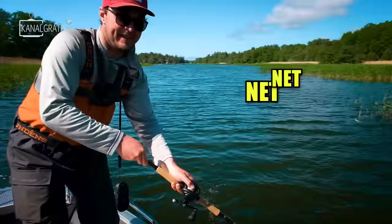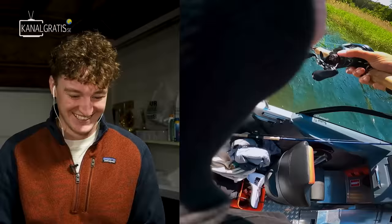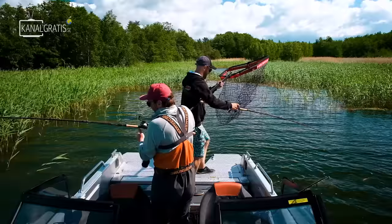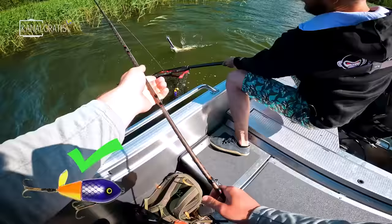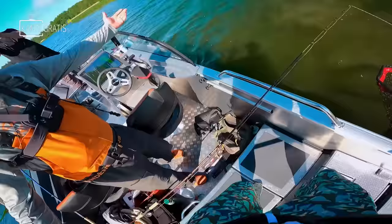Net. Mine is on the propeller, it's more important than yours. And the net is stuck. There we go! Top water pike. Fighting for hours to get the first one and then double take on this.